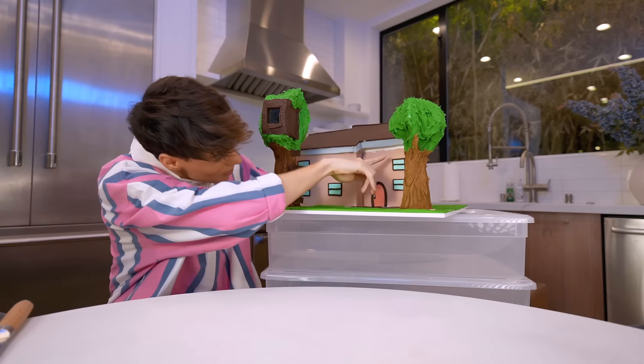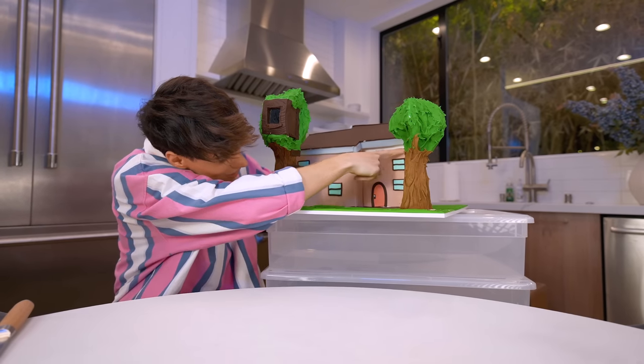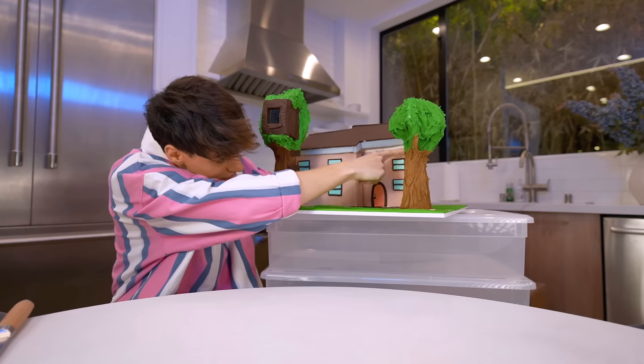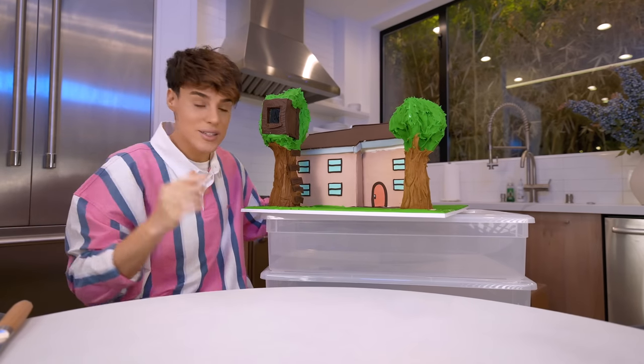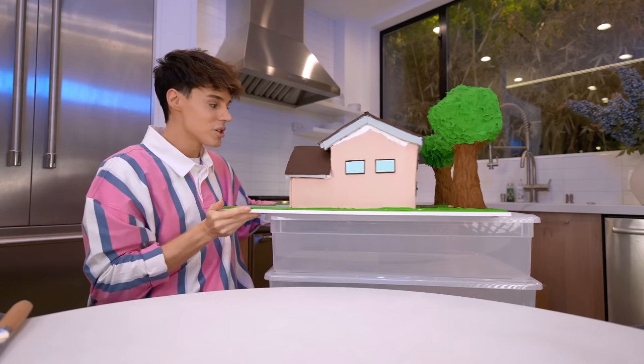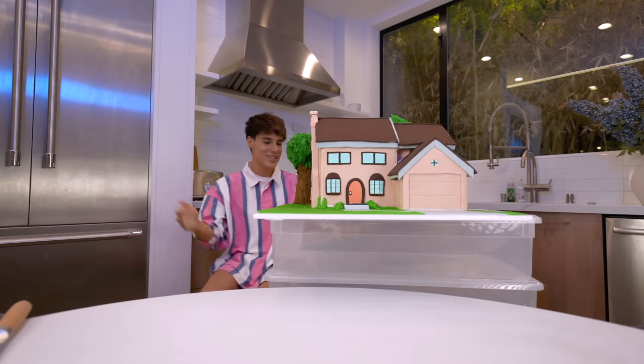This might be the only part where you can kind of see a little bit of the icing, so you can kind of see the construction of it. Other than this little detail here that's more exposed, you rarely can tell that this is a gingerbread house. It looks like you bought it from the toy section at Walmart. Look at the front! Look at this!